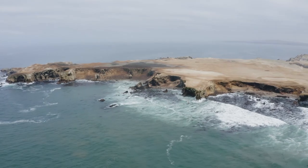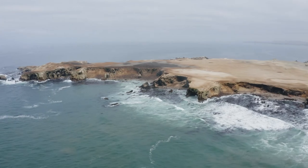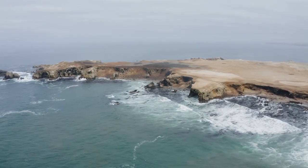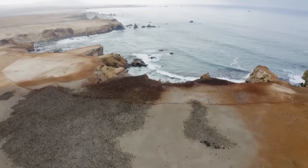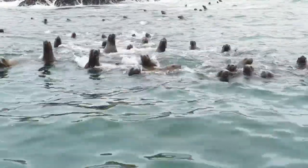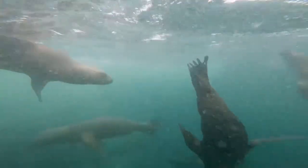Punta San Juan is special because it's close to the core upwelling system of the Humboldt Current. The distance from the coast to where food is available is fairly short. This allows the animals to quickly return for mating and breeding.